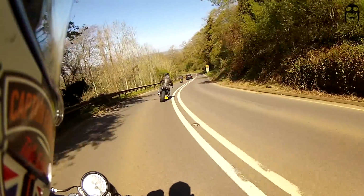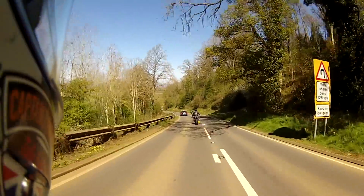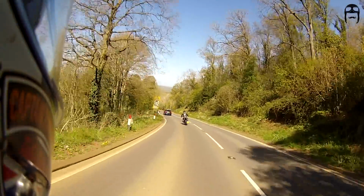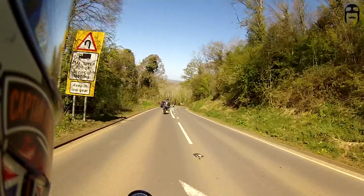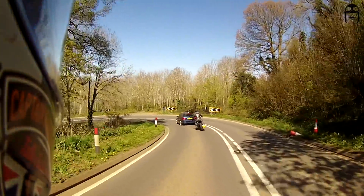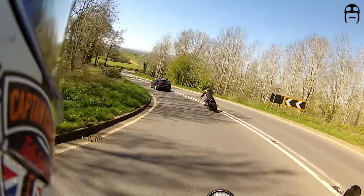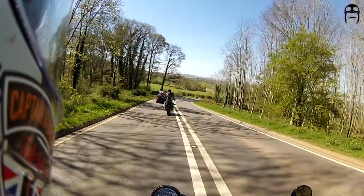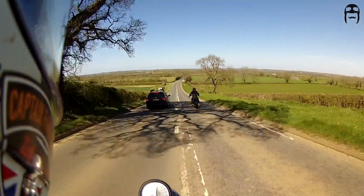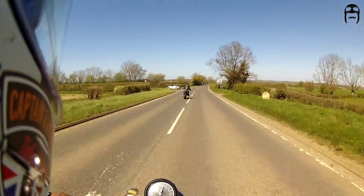Oh, this is lovely. You won't get how steep this is on the camera. George! By George! Whee! He's just showing off for the camera, you can tell. I don't know, there are 2 BMWs in the way now. Junction! Well done, Dave.